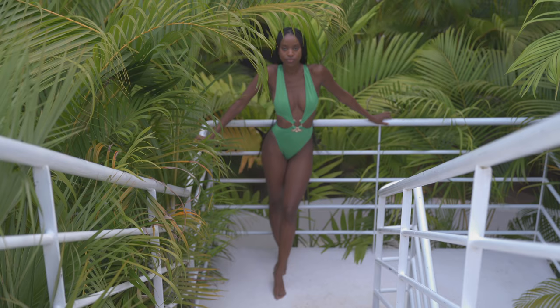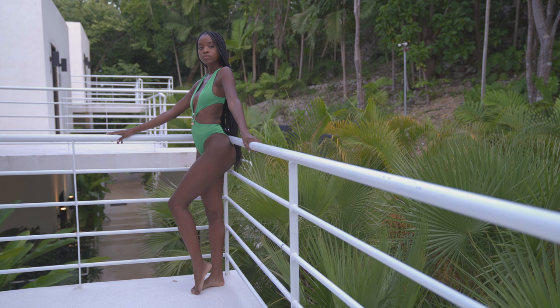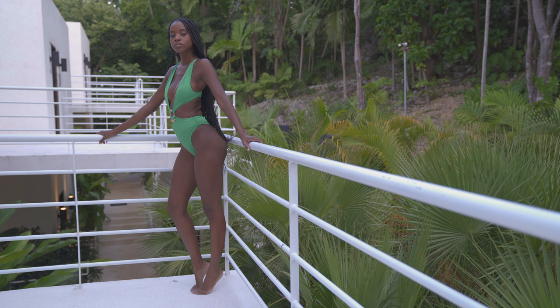And we're gonna close out this swimsuit haul with this beautiful green. I love how it blends so effortlessly and perfectly with all of the nature around. Really pretty.